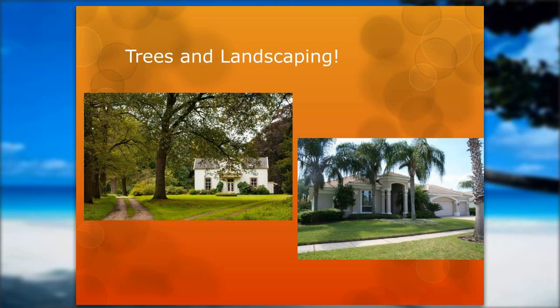Trees and landscaping are very, very important. Of course, they're important inside, but boy, are they important outside too. You want to have a lot of trees if possible. You want to have a nice landscaped situation, or at least the potential for this to happen. So you want to take a good look at the outside on all sides, certainly in the back and the front.